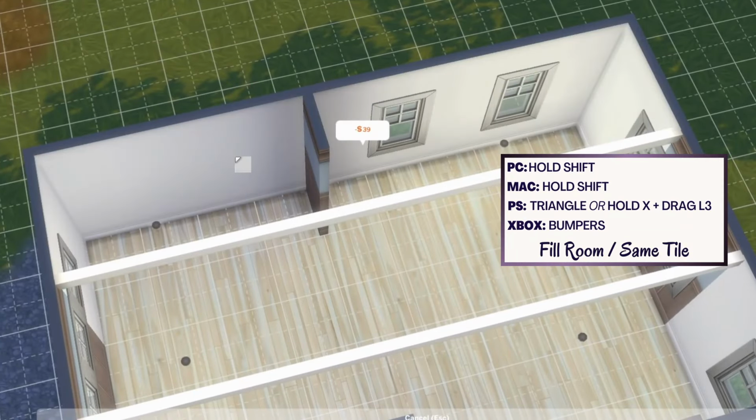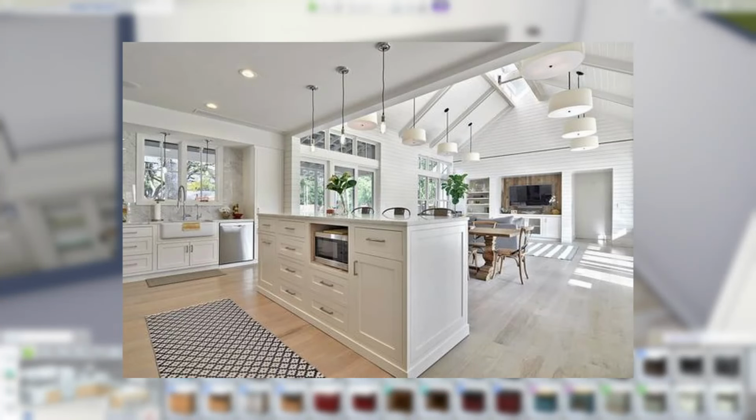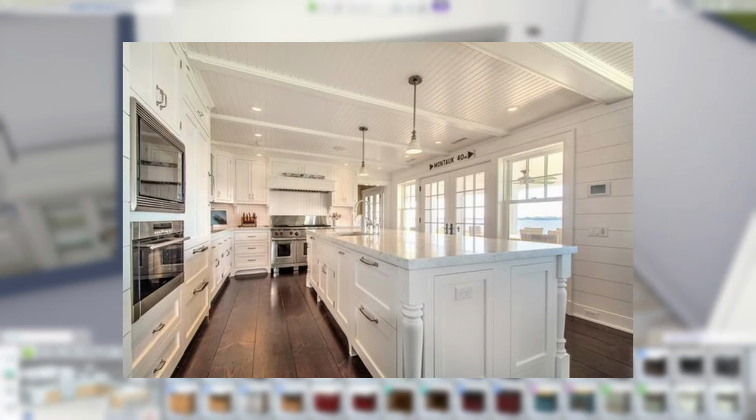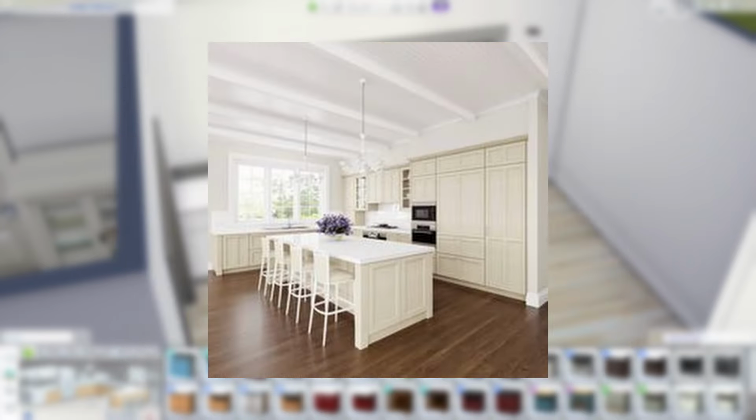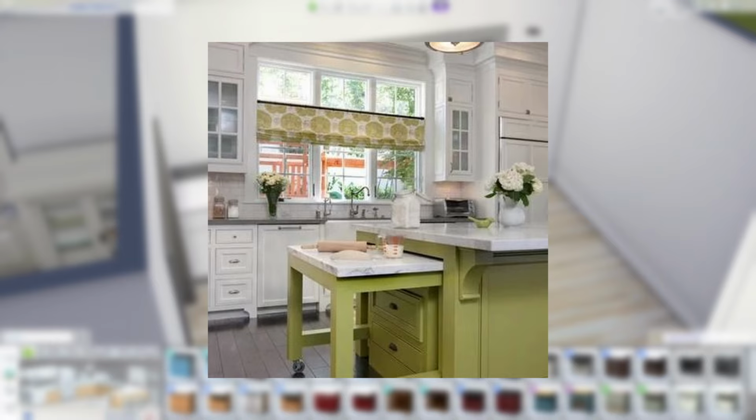So I'm gonna hold shift to paint this whole room, except it's actually kind of multiple separate rooms. If I show you some of the kitchens I have on my Pinterest board, you can see that there are a lot of more traditional Hamptons kitchens with lots of that white on white on white, the high gloss, but some of the newer designs actually take a lot more fun colors as well, which is lovely to see.